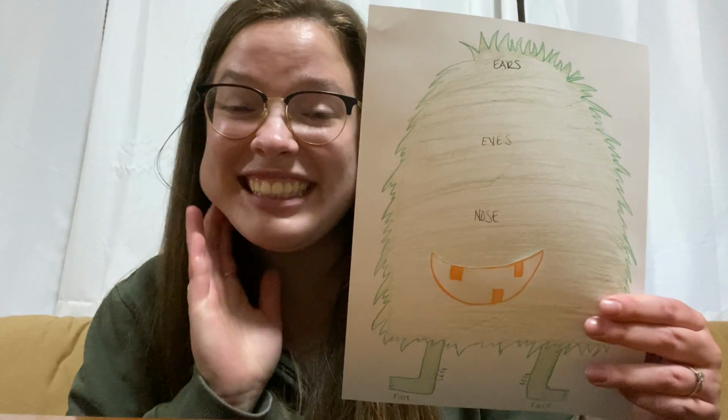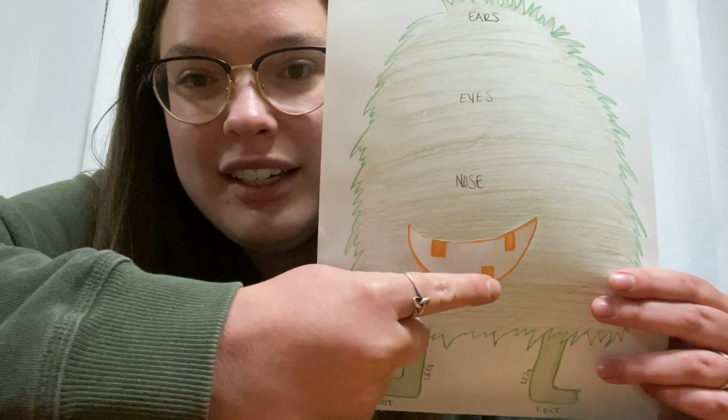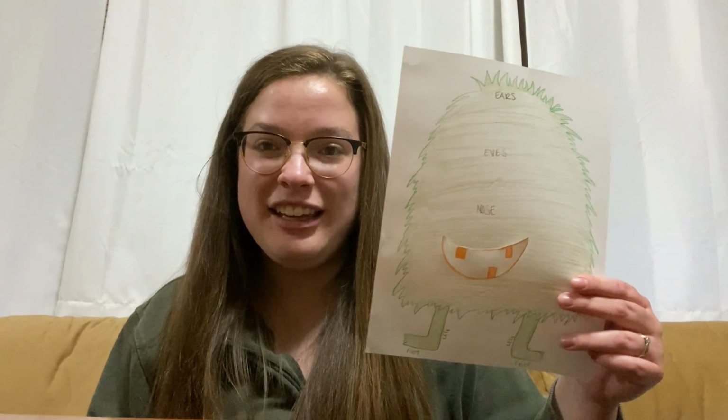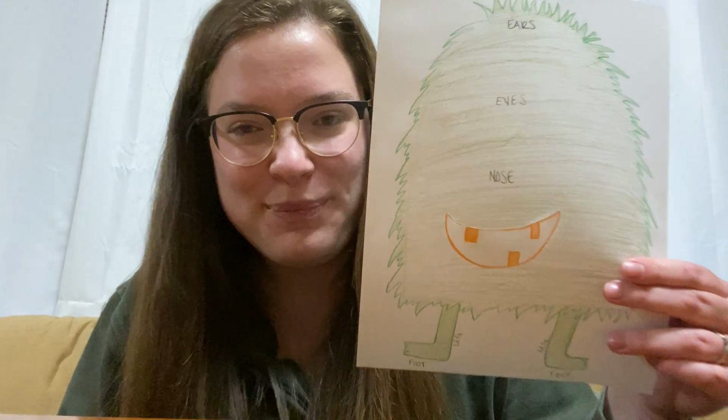He has teeth. This monster has little teeth. Let's count how many teeth he has. 1, 2, 3. He has 3 teeth. My friends have way more teeth than that. Look at those little tiny teeth. What should we do next?